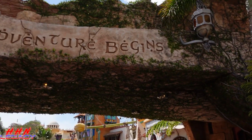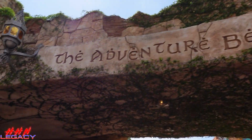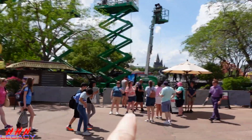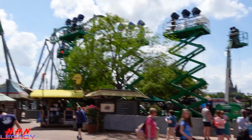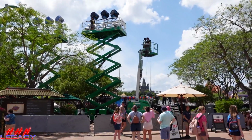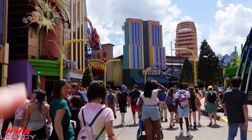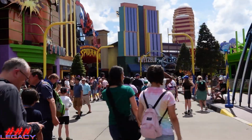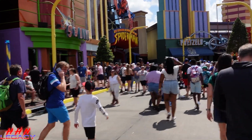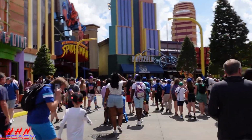Check and see what's going on over here. Game show being filmed inside Islands of Adventure. Whatever Saturday Night Takeaway is. Lighting rigs up here, people up there handling lights, cherry pickers, the whole nine yards. Big production apparently. So like I said over at Universal, it is a very busy day here at the resort. No different at Islands of Adventure. Just a ton of people.